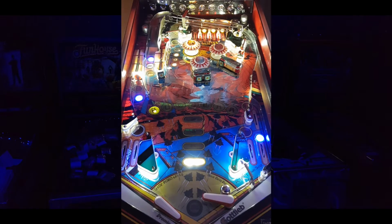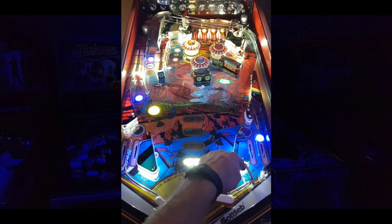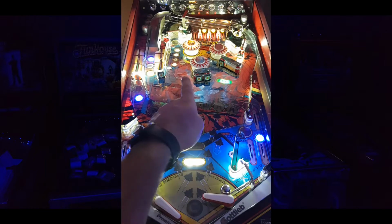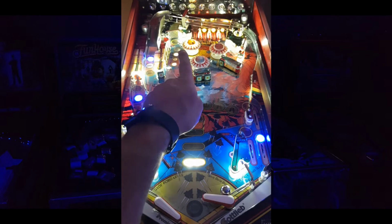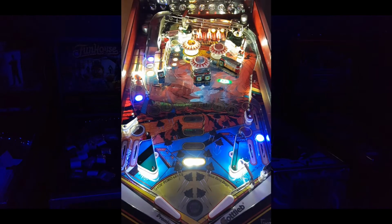So I forgot to mention that if you drop a ball down this out lane here, you'll get what's called power surge, which actually increases the value of the spinner by 10 times. You get 1,000 points per spin versus only 100 points per spin. So it is worth your while to get the ball up through there and then shoot for the spinner. As of now, it's only 100 points a spin.